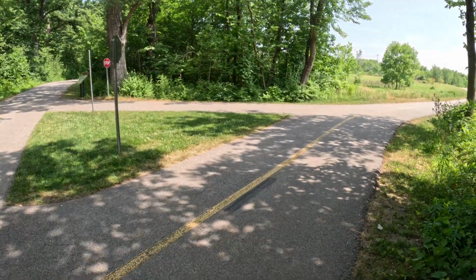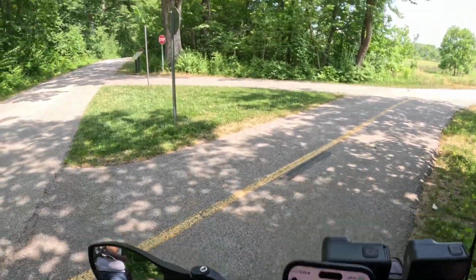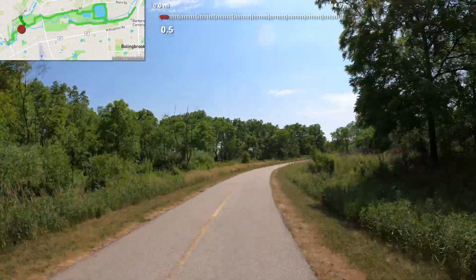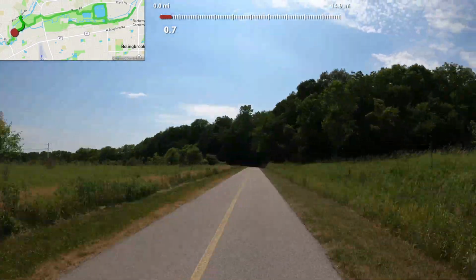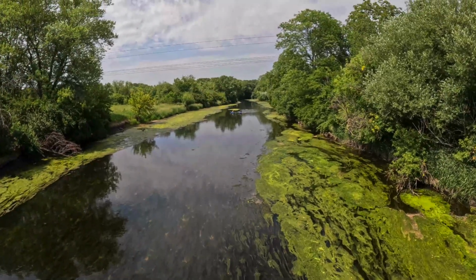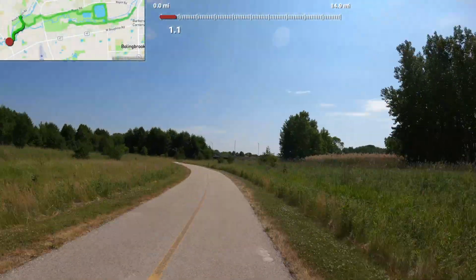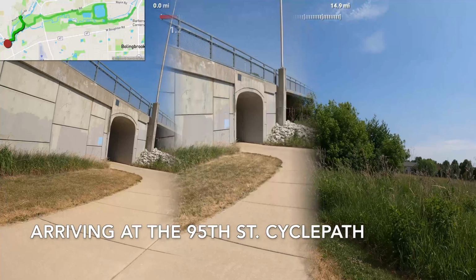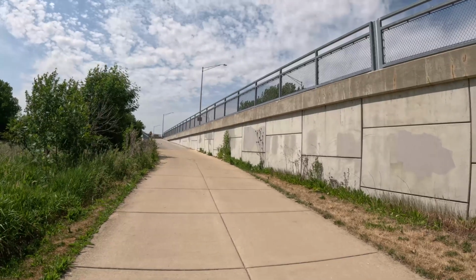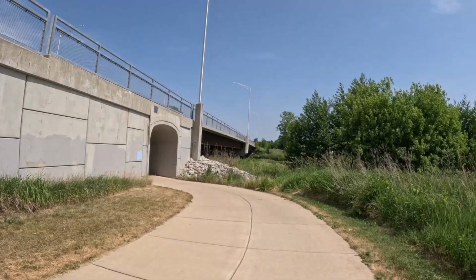We are at a fork in the road here. I'm going to take it all the way to the end and then just backtrack completely back to this intersection, and then we're going to continue heading on that way. That end of the trail comes out right here through the tunnel and to the 95th Street Cyclepath. We're going to head back to where it meets up with the main trail and explore the other way.